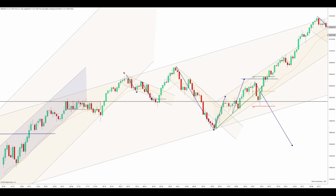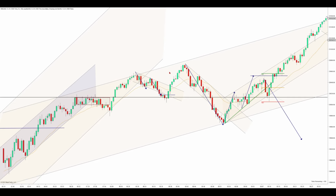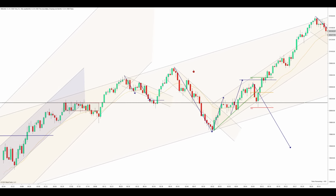Because once it breaks, this is a downtrend. Once it breaks here, it could immediately start attempting a new low. So overall, it's just not a perfect setup here, and we really only want to be taking the best trades that we can. So that's why I don't like that there.